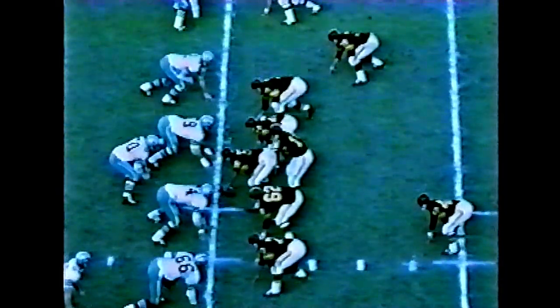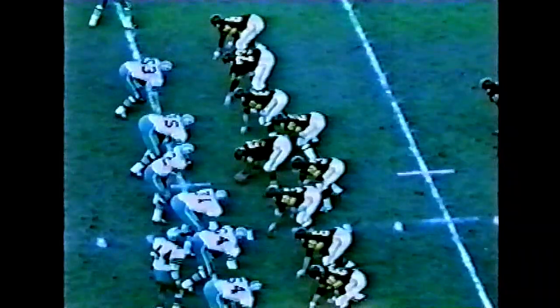Third and 18 on the 45. Nelson. Look out. Larry Stevens. A loss of 11 on the play. Lambert back to punt on 4th down. That's Bobby Hayes.